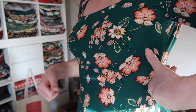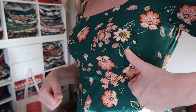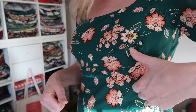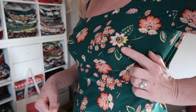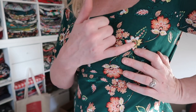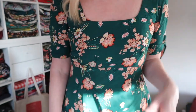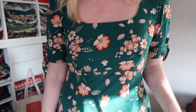But I also dropped the bust darts by an inch as well, and that has worked really well on me because the point of the dart comes to about here and the one underneath comes to there, and my apex is about there, so they're probably in the right place, which was more by luck than judgment.